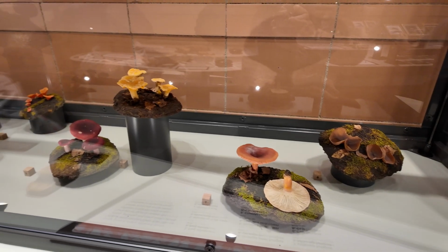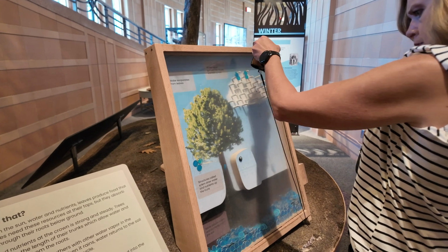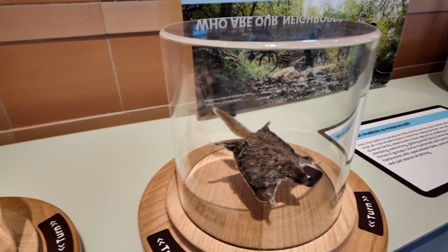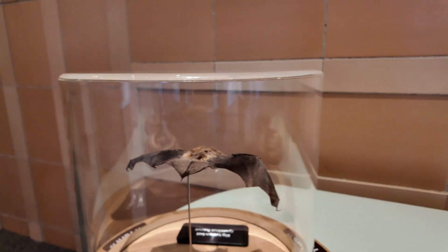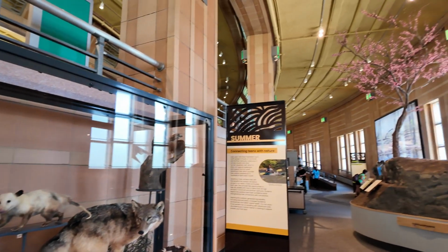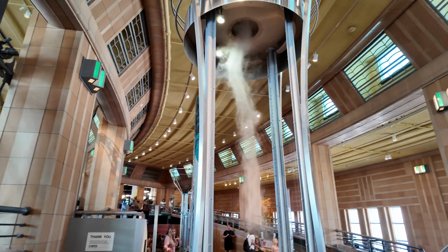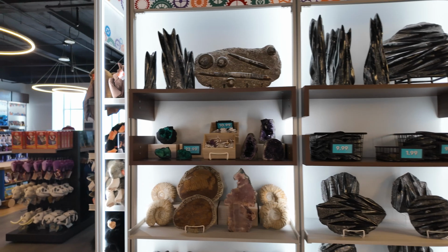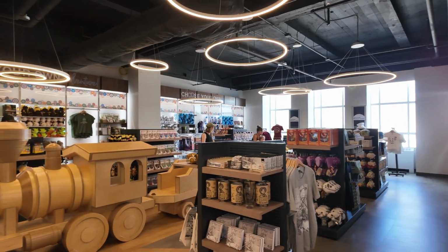We got some different kinds of mushrooms. It's like rain. Flying squirrels seem creepy. There's Bat Bat. Gift shop.